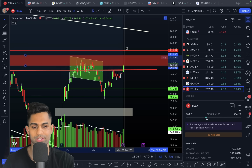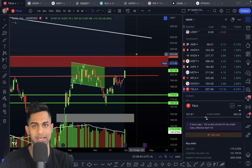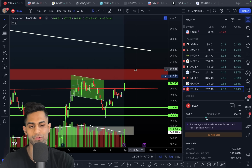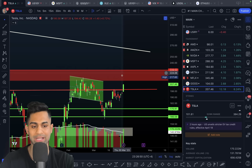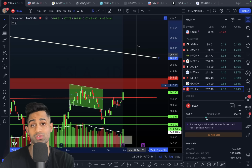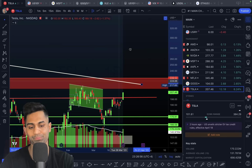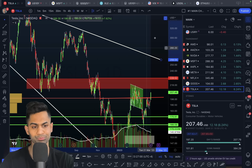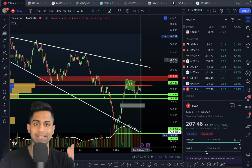Inside this red rectangle, this is going to be the big level, and I'm most confident that next week we're probably going to test those levels for Tesla. And if we actually do get a breakout past $228, then the next resistance is going to be all the way up to the 260s, 264, 265, in and around these levels for Tesla moving forward. So that is going to be that price point next, if they can get a breakout past $228.